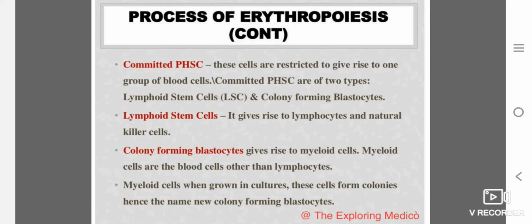Then myeloid cells, when grown in cultures, form colonies, hence the name colony forming blastocytes. So these myeloid cells form different colonies, and so they are also named colony forming blastocytes.